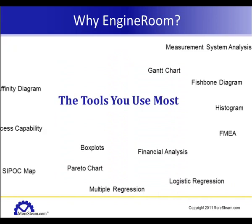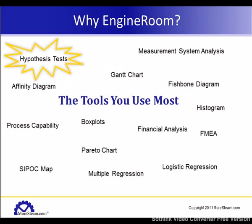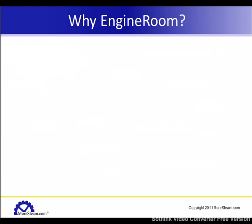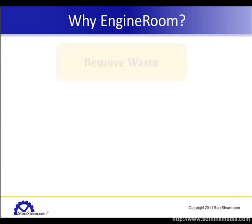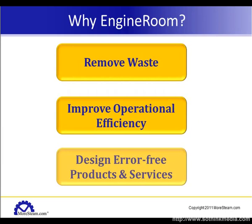EngineRoom is ideal for green belts because it includes all the standard tools. Many users will also appreciate the more advanced features such as our patented hypothesis testing and design of experiments wizard tools. EngineRoom includes Lean and DFSS templates and tools not found in comparable software, so you can remove waste, improve operational efficiency, and design error-free products and services.